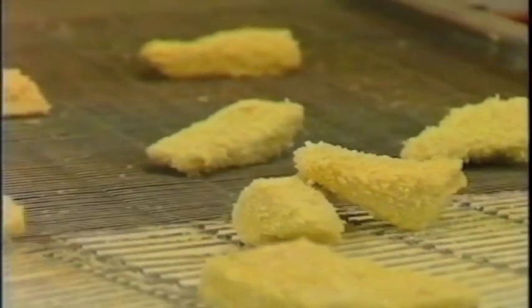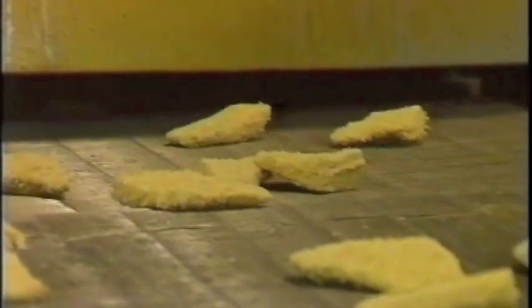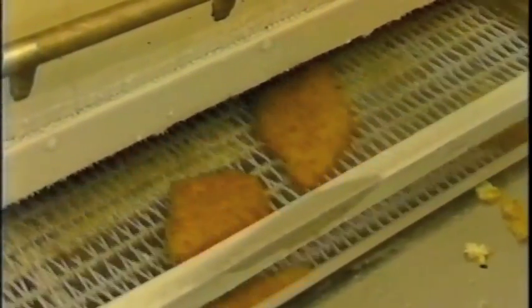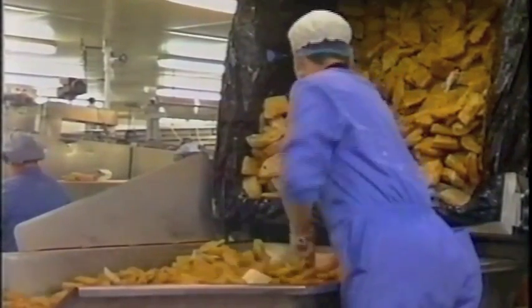The next stage is frying. When each piece of fish is cooked, the heat kills the microbes. It's then taken again through a freezer because it may not be bought for some weeks, and while it's frozen, the microbes can't get to work on it. All this fish is frozen solid.